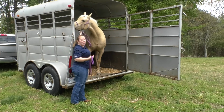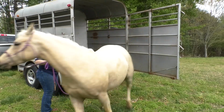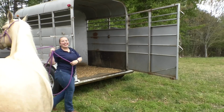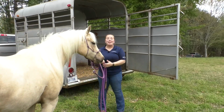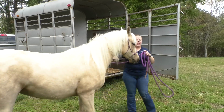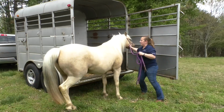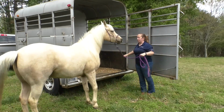Similarly, when unloading, I want to make sure the pony is untied before I open the door and let her out of the trailer. Now, if I did have someone with me, then I could walk into the trailer with her and load her that way. But most of the time, she and I are doing this solo, so we usually just do it on our own.